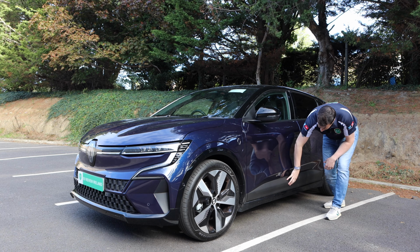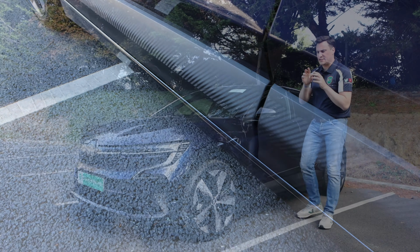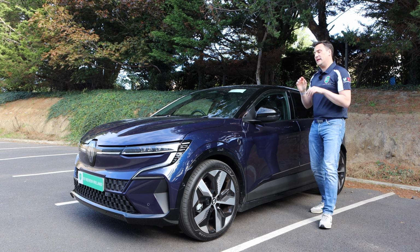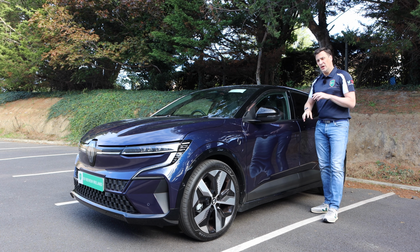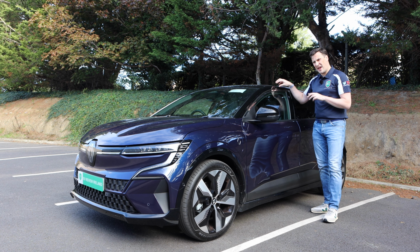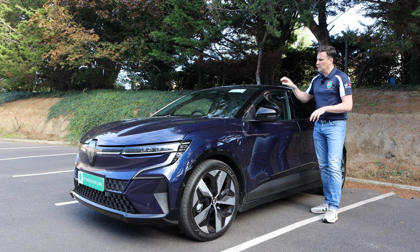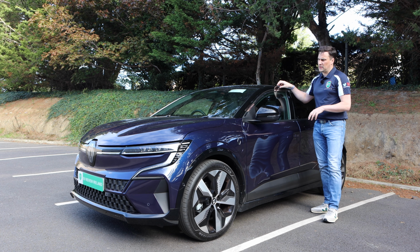Then you've got your matte grey and your glass black underneath. So you're going to see the wheel sizes as a difference. In the entry-level trim, you're only going to get solid colour. With Techno and Launch, you're going to get the option of solid colour, but also two-tone. And the options of the two-tone are a grey or a gloss black. So you'll see this one is the metallic midnight blue with the diamond black, gloss black.